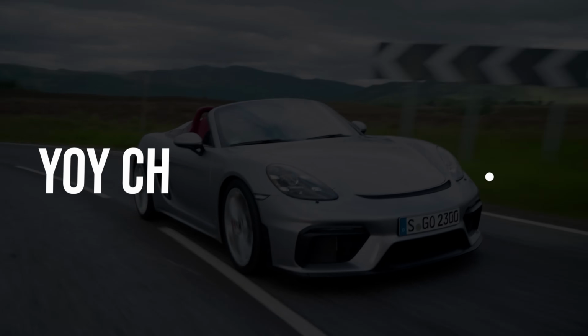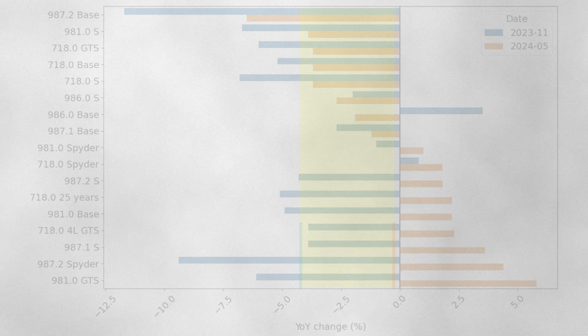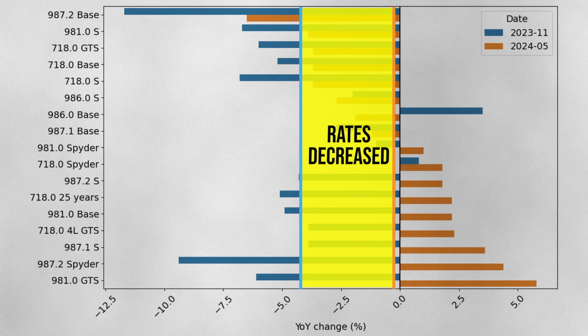We saw that Boxsters held up extremely well during last year and that you don't need a GT3 RS to avoid depreciation. On average, the Boxsters lost only 0.13%. This is lower than the year-over-year change we observed in November 2023 and also lower than the market average.